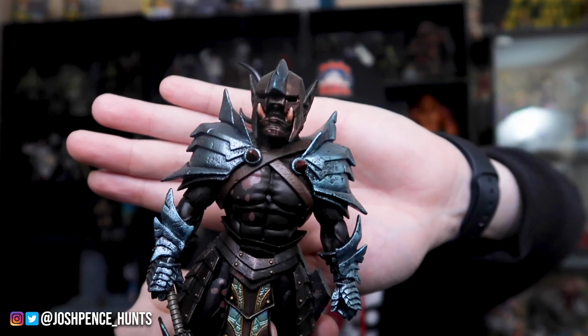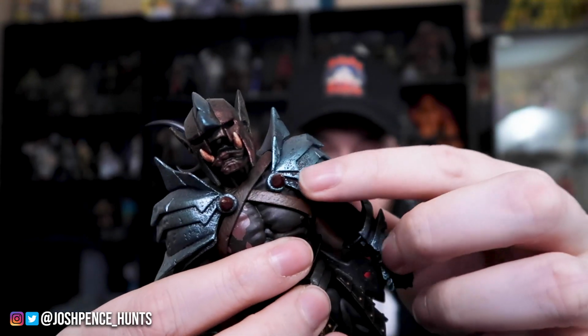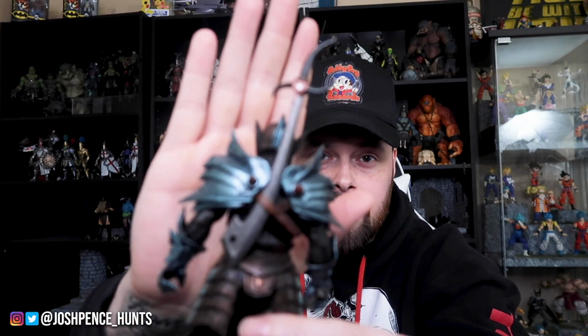I mainly like him because of the armor. I don't know if you guys will be able to tell on camera, but his armor is like a teal. I don't even think that's a teal color, mint blue. I don't know what color it's specifically, but it's got a shiny texture to it in person, and you can see Four Horsemen did great with the weathering on all the armor. This is not the weapon that he comes with. He comes with this sword and then a dagger. And then he also comes with an alternate head sculpt as well. But I like the armored look. Yeah, I don't have the other one on there.